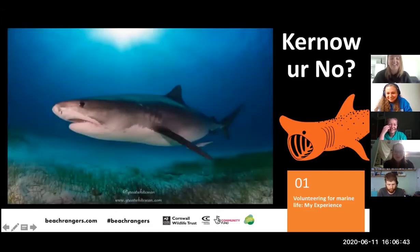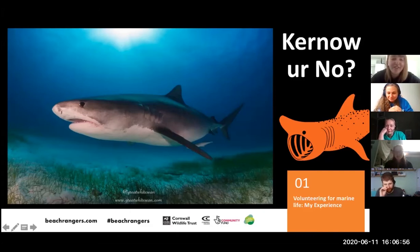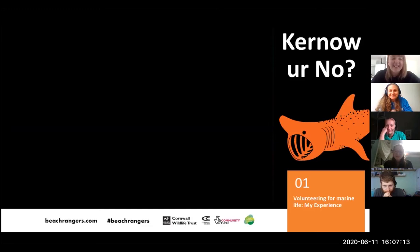Cool. Next one. This is a tiger shark. What are we thinking? Is that no? No. This is actually from a friend of mine on Facebook, but I did go out to Bahamas and I was meant to do a tiger shark dive, but I never actually got to do it because of the weather. But no, I don't think they've ever been. They might have been spotted maybe near, but I don't think so.